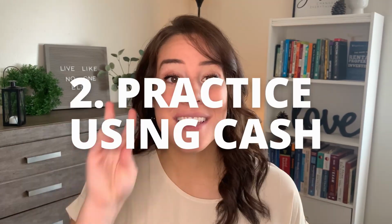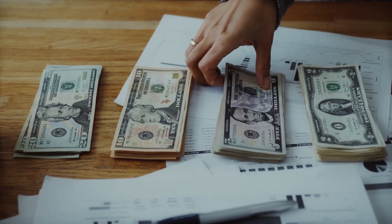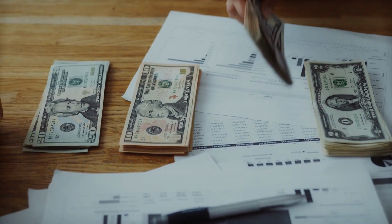The second tip is to start practicing with cash as soon as possible. So you may not have your budget ready, okay? You may honestly be someone who just is researching the cash envelope system right now. What I really encourage and what I have found that was successful for me was to start using cash as soon as possible. So the next time you go get gas, use cash, and that can be hard, right? You wanna just swipe your card and move on, but the fact you have to go into the store, pay, come back out, like that can be burdensome.